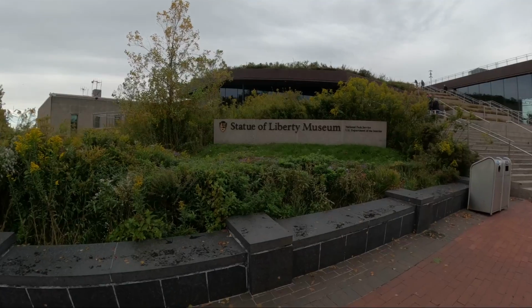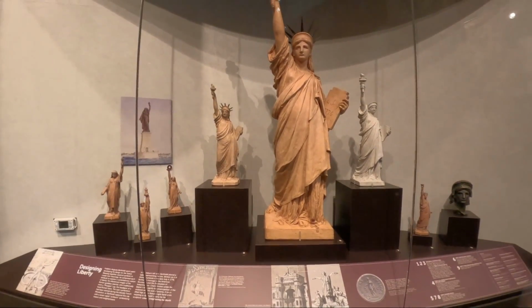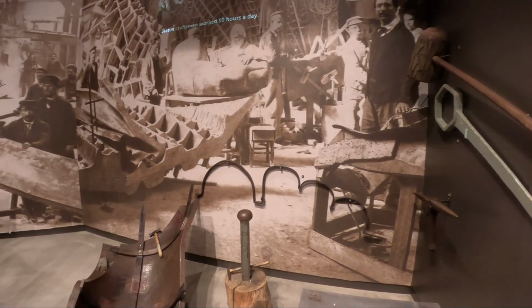It's been a bit of a rainy morning, but it's not stopping us. Next stop, Statue of Liberty. We made it to Liberty Island, and our first stop is the Statue of Liberty Museum. Inside the museum, you could learn more about how the Statue of Liberty came to be, how they built it, and how it was transported and rebuilt on Liberty Island.